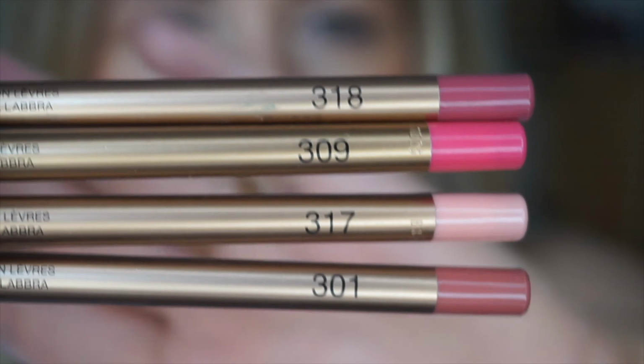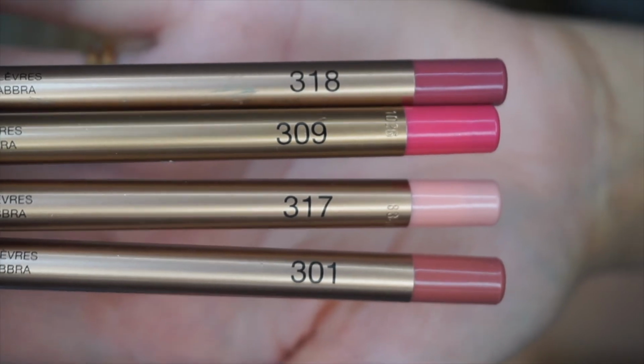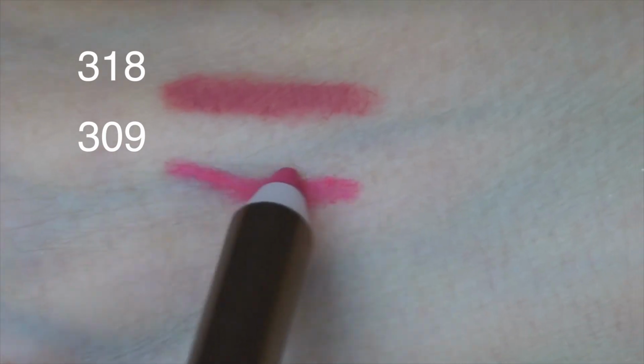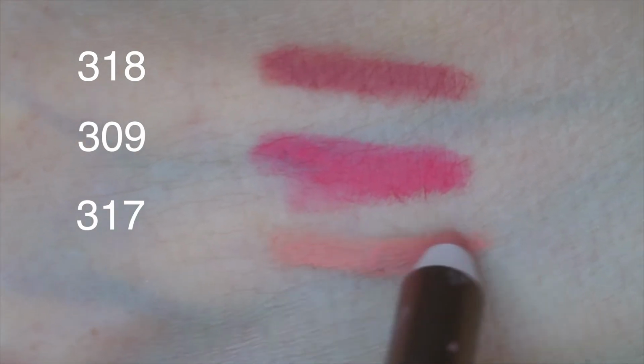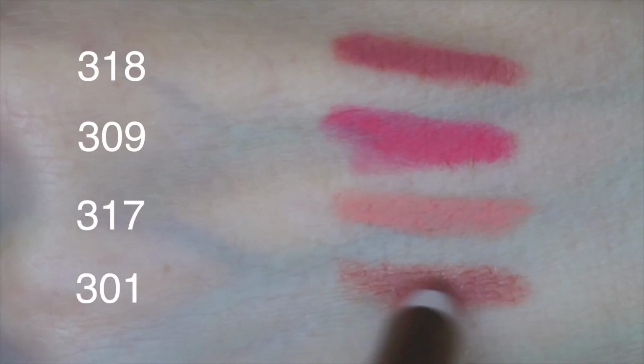And I also got 4 lip pencils. I'm going to swatch them for you. I got mine in the numbers 318, 309, 317 and 301. So this is 318, 309, 317 and 301. I must say that these lip pencils are really good. They're really creamy and they stay put really well. So I think I'm gonna get some other shades.